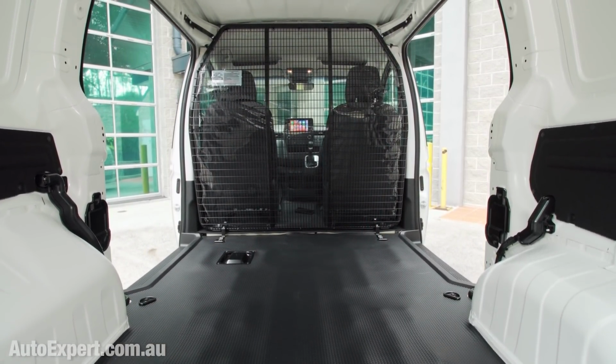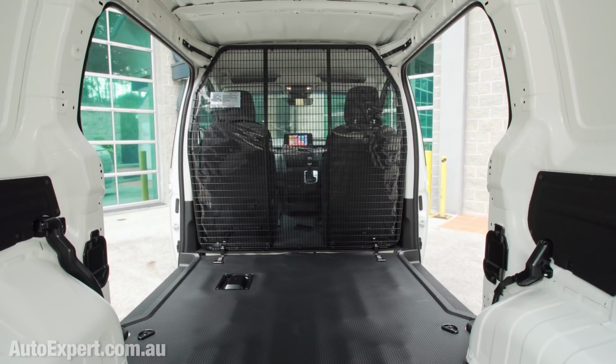There's almost 5 cubic metres of load space in a Staria Load, which is enough for what? 28 to 30 Tiffany's, I suppose. That would be about 170 litres per Tiffany. Seems fair.